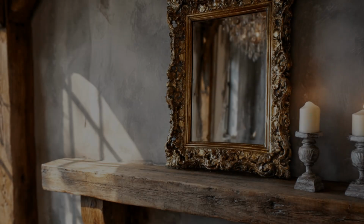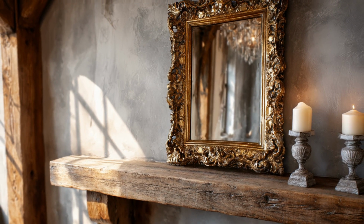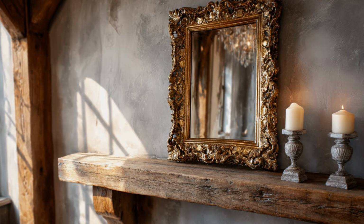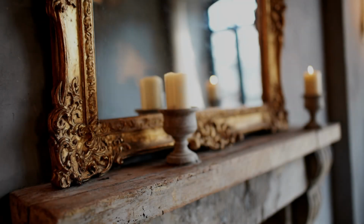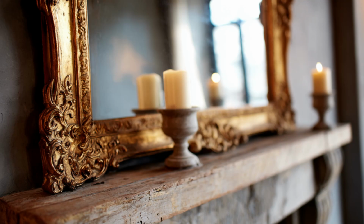Introduce a touch of timeless romance with the use of gilded frames and mirrors. A beautiful, ornate mirror with a tarnished gold frame hung in a hallway or above a mantelpiece can instantly add a layer of sophistication and light. The slight wear on the gold leaf adds to the vintage charm, making it feel like a treasured heirloom.